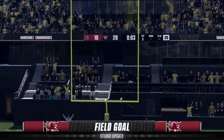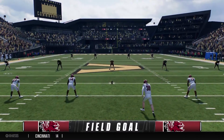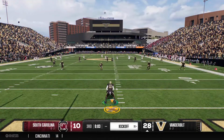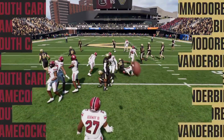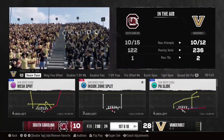Splits the uprights right down the middle. After putting up a 3-spot, the kickoff unit set to go. 28, South Carolina, 10. On the run from inside his own 5. They make the tackle, but not before he finishes off this 3rd period with a big play.